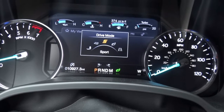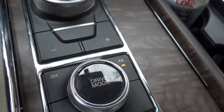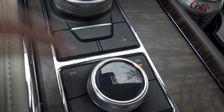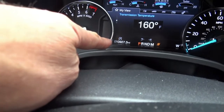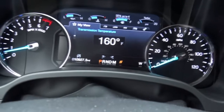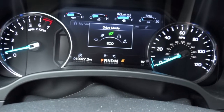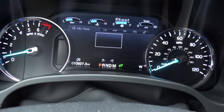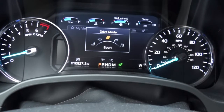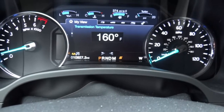Next over is sport mode. Now when you go to this mode, you automatically get shifted into four-wheel drive. I can also push this back to two-wheel drive if I want, and you get this two-wheel drive indicator here on the dashboard, if you can see that. But now I'm in sport mode, and again, the indicator's right here for what mode you're in. I didn't show you that on the eco mode, but it's a little green leaf that will show up down there when you're in eco mode, and then you get this kind of fancy Audi-inspired S, I think, in my opinion, for sport mode.